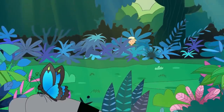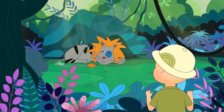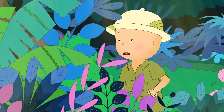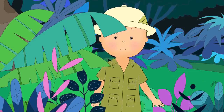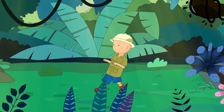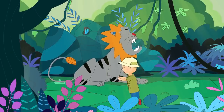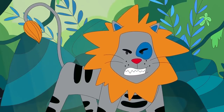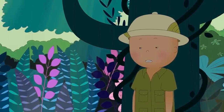Caillou saw the butterfly again in the distance. It was on top of a ferocious lion who was sleeping soundly. I have to be careful not to wake up the sleeping lion. The lion woke up with a roar and scared away the butterfly, which flew off deeper into the jungle.